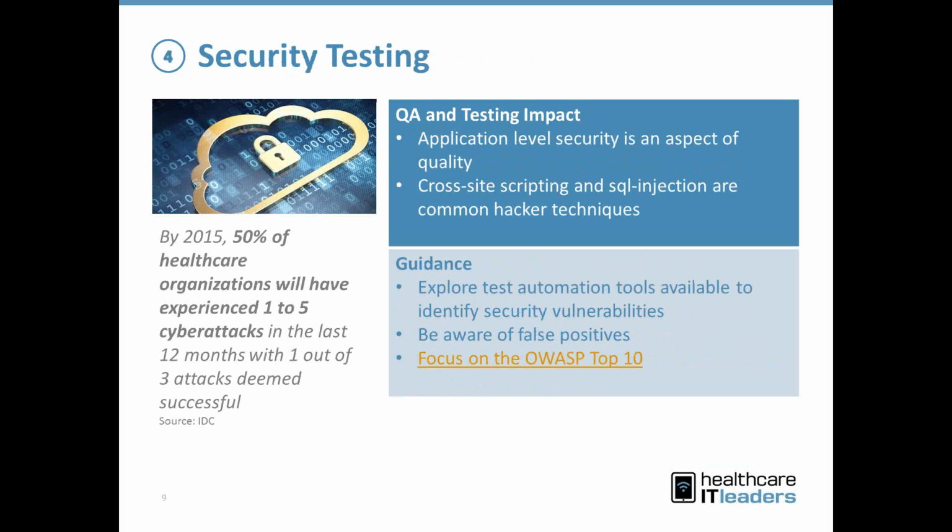Okay, Mike, you're right. Trend 4 is security testing. Of course, there were a lot of high-profile security breaches at healthcare entities in 2014, and it's only going to get worse. You see the stat on the slide here. Half of healthcare organizations this year may have experienced 1 to 5 cyber attacks in the past 12 months, and 1 out of 3 of those attacks may be successful, though, so that's pretty scary stuff. What are the implications of all this for testers?